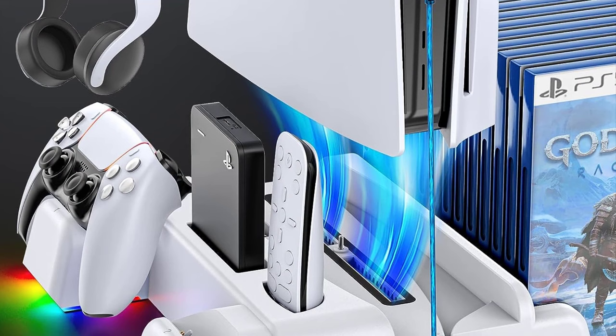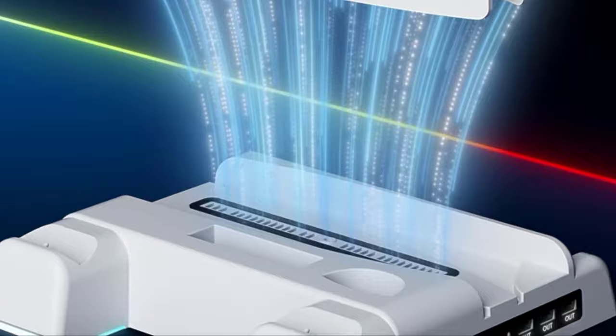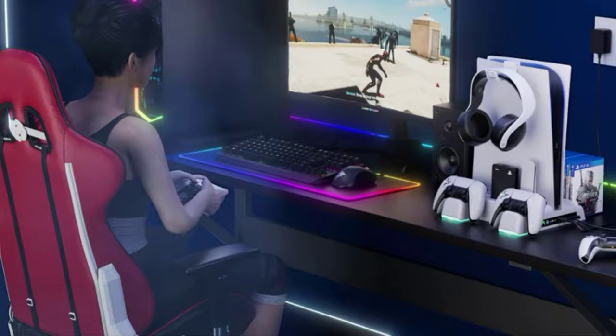The Kytok PS5 stand is designed to accommodate both the PlayStation 5 digital and disc edition consoles perfectly. It includes a safety screw that securely connects the PS5 console to the stand, ensuring stability and preventing any wobbling or accidental falls. The Kytok PS5 stand is a must-have accessory for PlayStation 5 owners. Its combination of cooling, controller charging, RGB lighting, and organizational features makes it a versatile and valuable addition to your gaming setup.